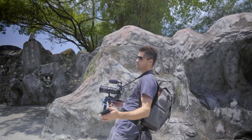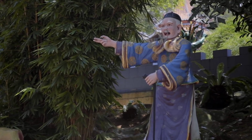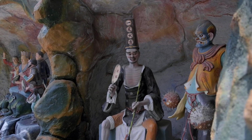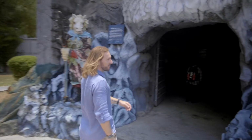Definitely sounds like hell to me. No, it's most definitely hell to me. From what I understand, this is supposed to represent the 10 courts of hell in Chinese folklore, but they say due to its graphic nature, parental discretion is advised. So at your own risk, view the 10 courts of hell.